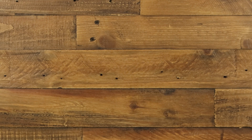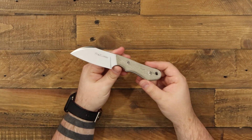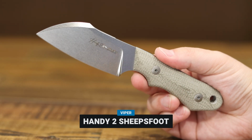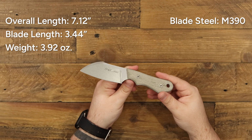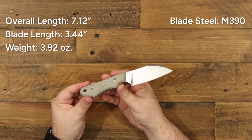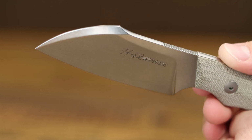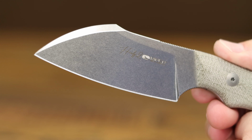Now we are quickly arriving at the end here, so let's go ahead and spice things up with the Handy 2 from Viper Knives. The Handy fixed blade came out first last year and was just one of our best-selling fixed blades ever. It sold incredibly well, and this year they came out with the Handy 2 in this new sheep's foot style blade. So if you've been looking for an awesome EDC fixed blade, it comes in at a great size.